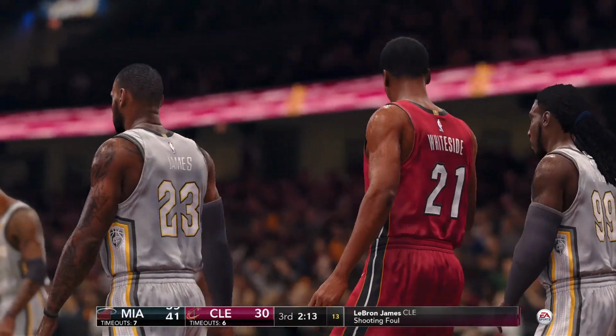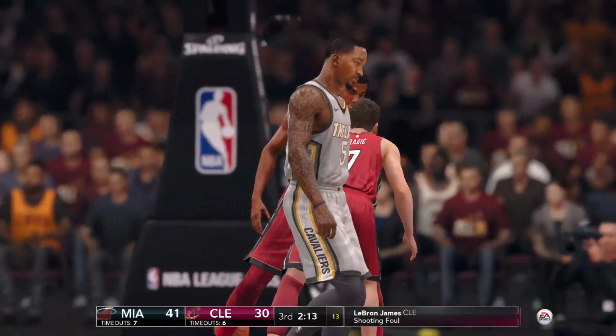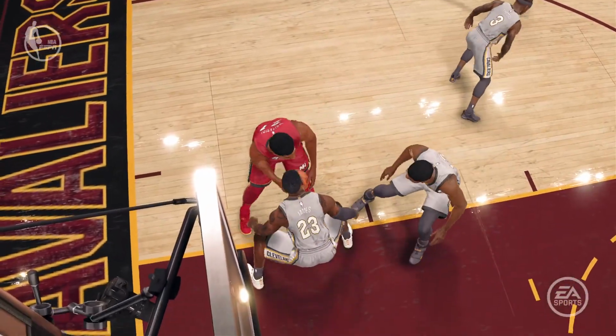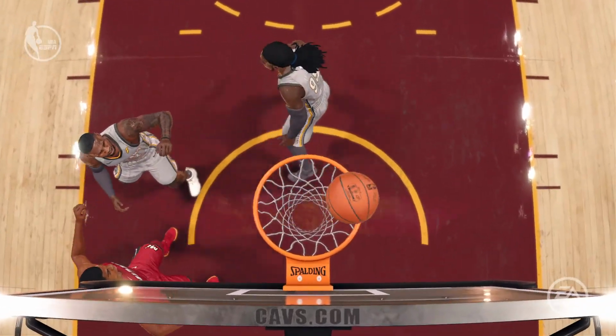Chance at a three-point play. It's good. And one. And the foul is called against James. Absorbs the contact, finishes the shot, and now works his way to the free throw line.